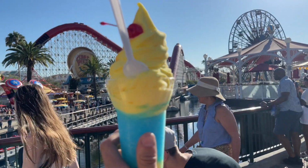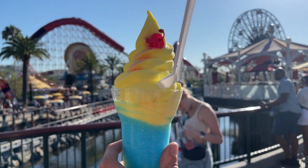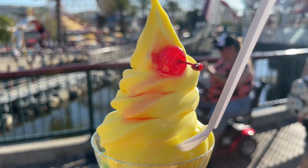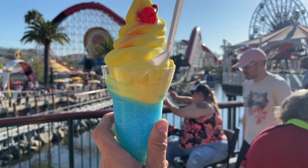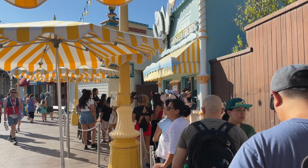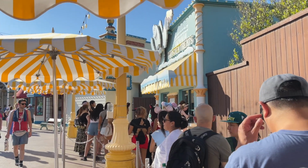Disney has got a lot of lovely frozen treats to cool off with, but I would have to go with the Pixar Pier Frosted Parfait from Adorable Snowman Frosted Treats. It's a non-dairy lemon soft serve with a blue raspberry swirl. Yes, this treat is 100% vegan for all you vegan fans out there. Delicious and a great way to cool off.